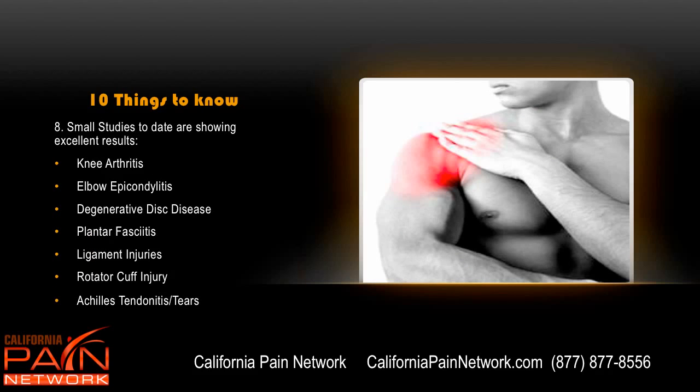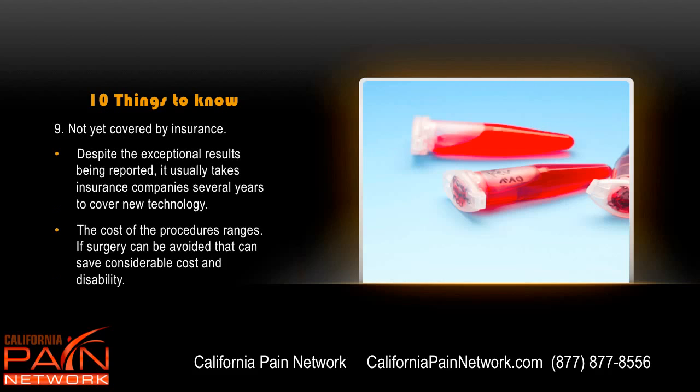Eighth thing to know is small studies to date are showing excellent results for all these conditions: knee arthritis, elbow epicondylitis, which is golfer's or tennis elbow, degenerative disc disease, plantar fasciitis, ligament injuries, rotator cuff injury, and Achilles tendonitis and tears. So it's been amazing in small studies of 20, 30, 40 patients. We do need to get some larger studies though.